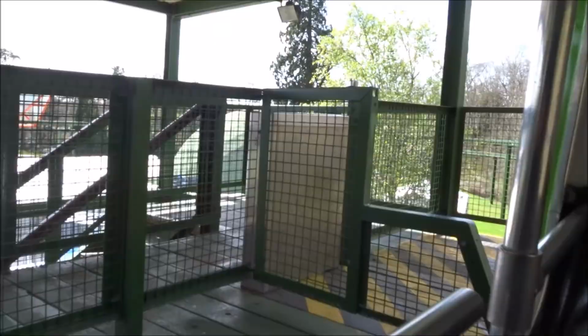Arrived in the monorail now and about to have a trip around the gardens. Please remain seated throughout the ride.